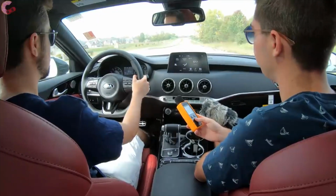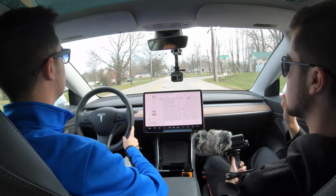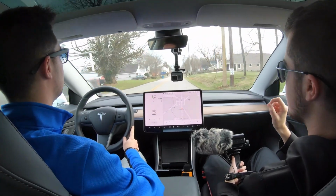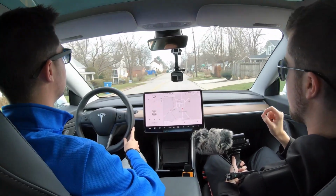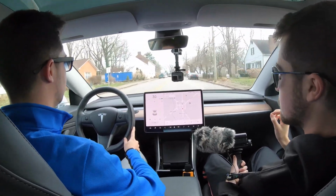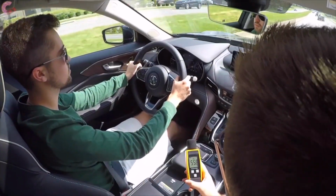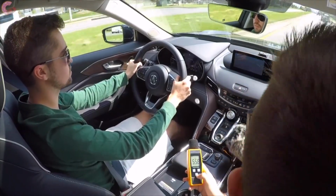Looks like we're looking at around 54 decibels. We also tested the Acura TLX 2021. That was on a different road, but equally smooth road. Also at 50 miles per hour, and we got 56 decibels. And it looks like we're going to be sitting around 55.5 decibels.